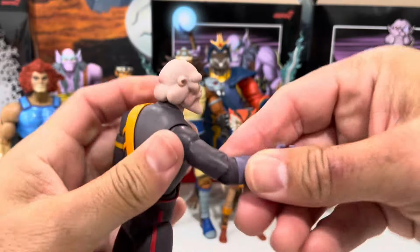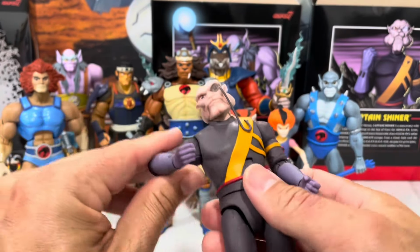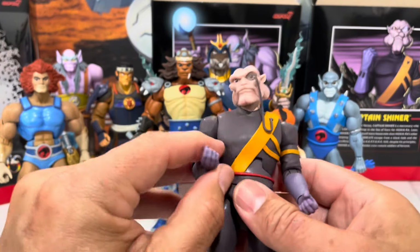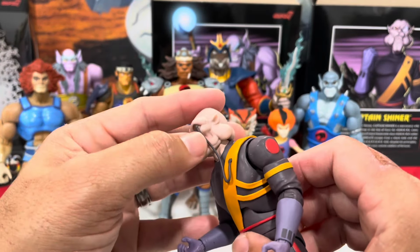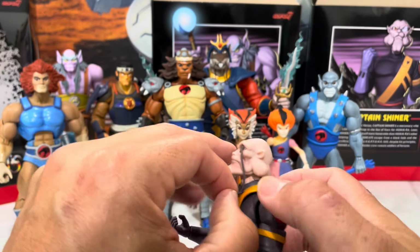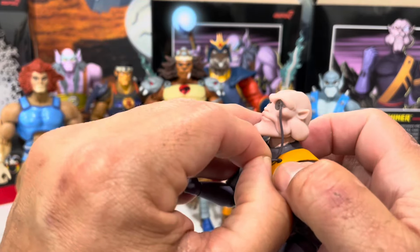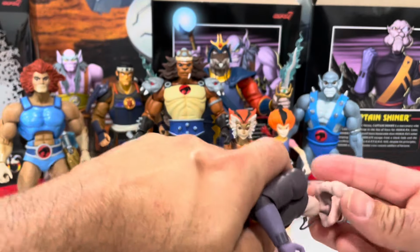Okay. Can I bend it without falling off? I don't think I just put it on right, but now what's up with this? Why is this connected? I don't think I like this either. This is connected, so you pop that off, pop the head off.